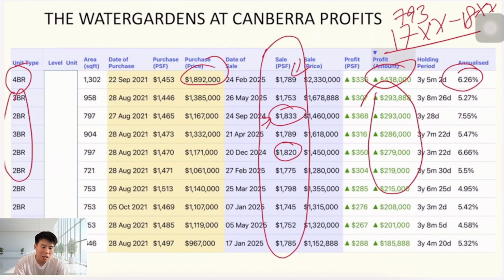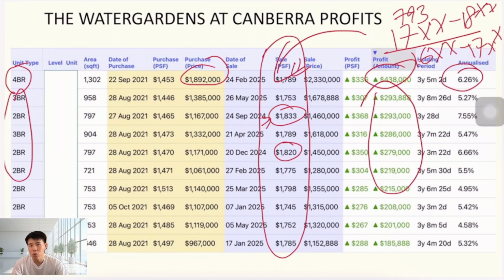So it's really, if you convert back towards the old calculation, the PSF is going to be even lower, in the 1,006 to 1,007 range. Watergardens at Canberra and also the Commodore form my entry price and how I will guide my clients, whether this is a safe entry, and also formulate our walkaway price for that development.